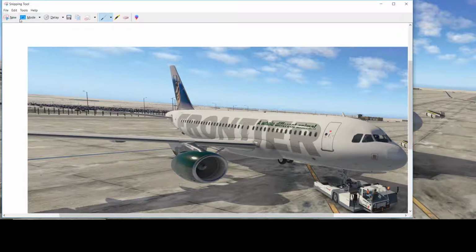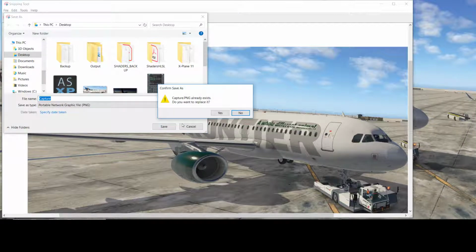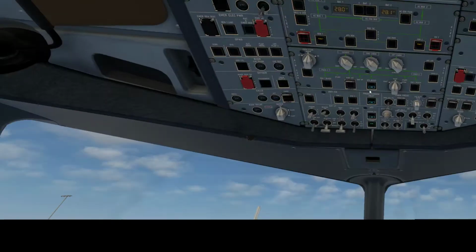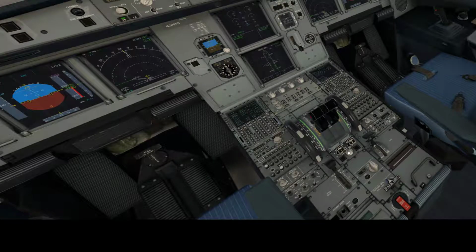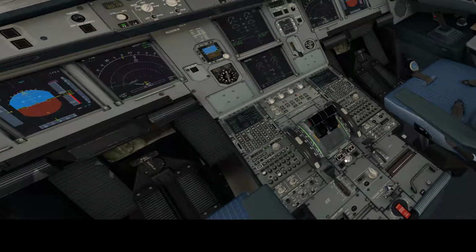Nice shot of this Frontier. Alright, let's hop in here. We got bleed air going. We can start engine. Not crank. What am I doing? I haven't flown the Airbus in a while, folks. Bear with me. We'll start engine 1.